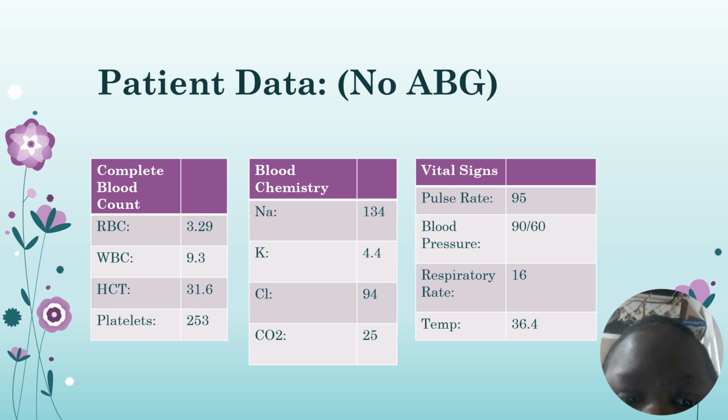The complete blood count: red blood cells was 3.29, white blood cells was 9.3, hemoglobin 31.6, platelets 253. The blood chemistry: sodium 134, potassium 4.4, chloride 94, CO2 25. Her pulse was 95, her blood pressure was 90 over 60, respiratory rate was 16, the temp was 36.4.